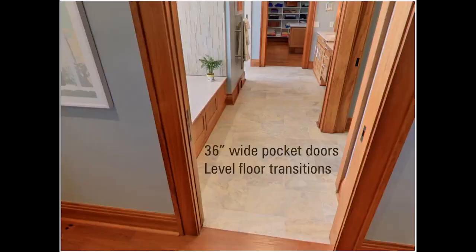Here's another view coming from the master bedroom into the master bathroom, showing the hardwood floor and the transition. The point I want to make here, and look at it closely, look at that transition between the hardwood and the porcelain tile. It's absolutely smooth. The installers did an excellent job making there be no bump at all. I just roll very level across that.